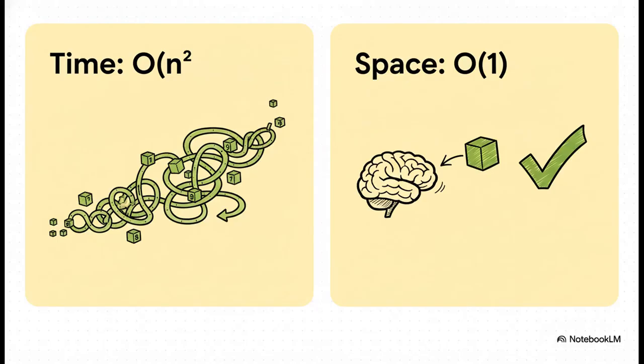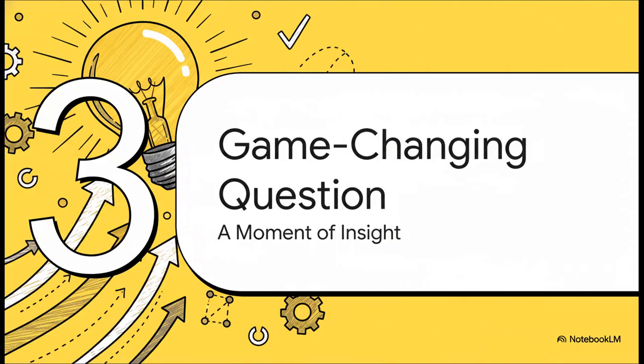And this brings us to the report card for our brute force method. On the one hand, in terms of memory, or what we call space, it's amazing. It uses no extra memory at all. But its time performance, that's what we call O(n²). Now that's just a fancy way of saying that as the list gets bigger, the time it takes gets longer way faster. If you double the list, the time it takes to solve gets 4 times longer. It gets slow, really slow. We can do better. We have to do better. And that search for a better way brings us to the turning point, the big aha moment. This is where we stop just solving the problem and we start solving it elegantly and, more importantly, efficiently.